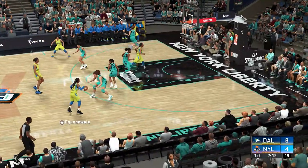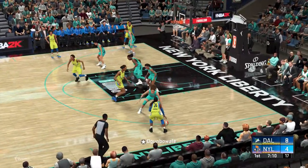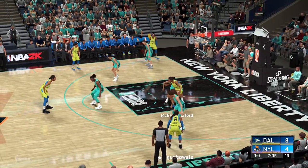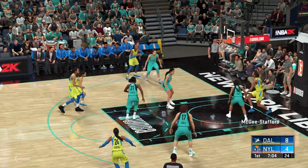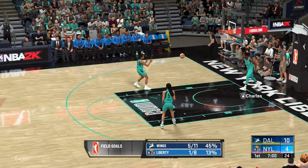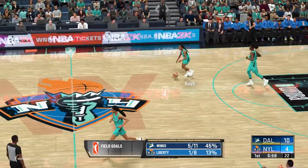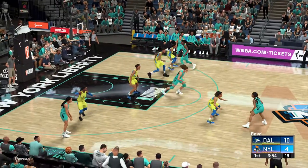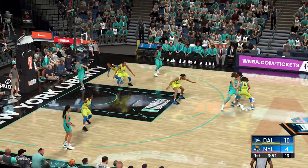And with Tina Charles, she has always been great and improved her defense recently. And the defensive improvement goes hand in hand with her rebounding. Always been one of the best rebounders in the league, but now she gives you everything you want on the block. New York trailing here. Boyd with it.